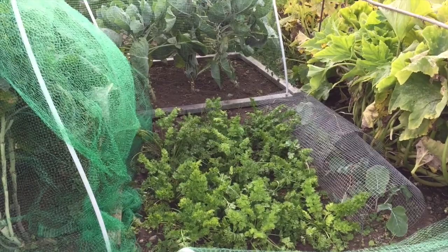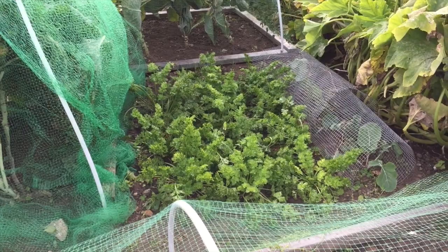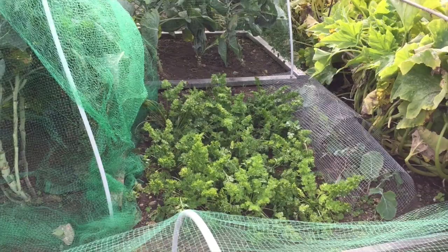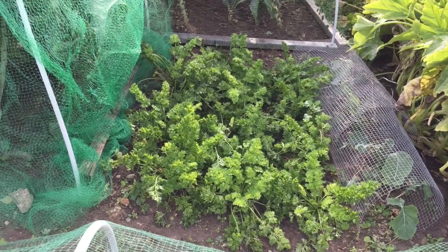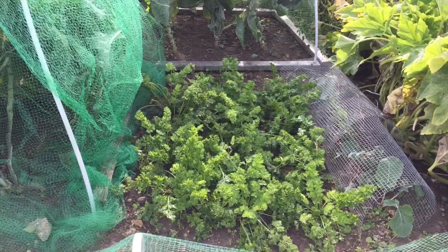The celery over there, I'm going to take all of that out and freeze what's there. It hasn't grown particularly great, but I can just use loads of it in a soup, which I've been doing this week, and it's been delicious. It's been really tasty. The stems are not very thick at all, but it does pack a bit of a punch.